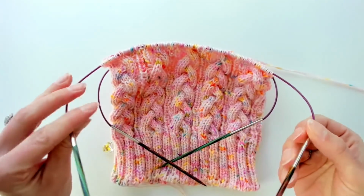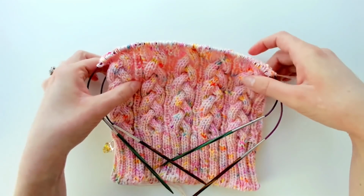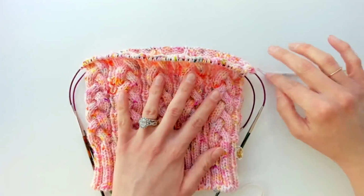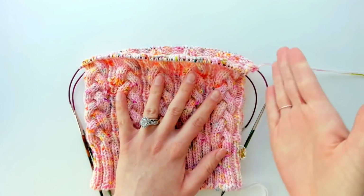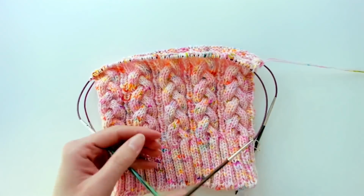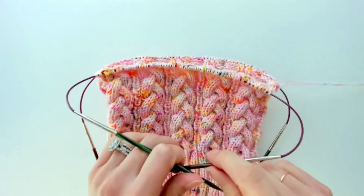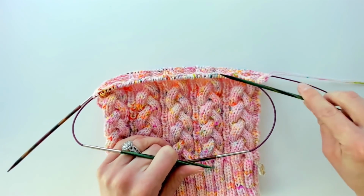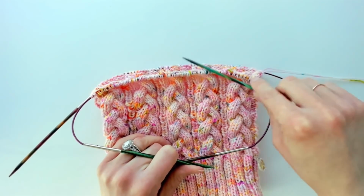Make sure you completely let that one go. And now we're going to rotate, continuing to work in the round. I've always got my working yarn coming from over here. And now I'm going to work with the second set of my needles. So again, I never take this one and the one from the back and knit on the stitches from the front.